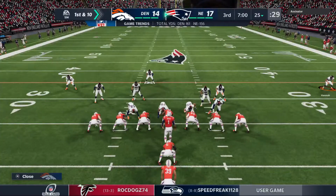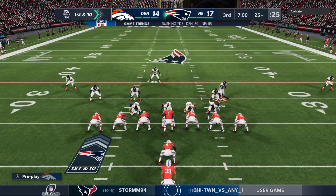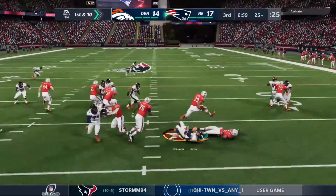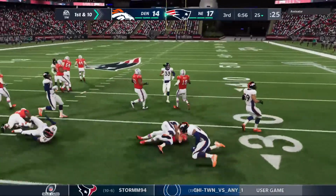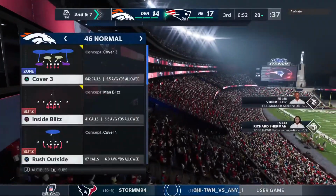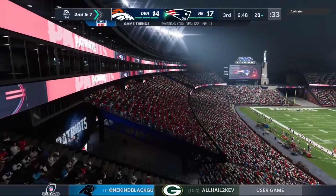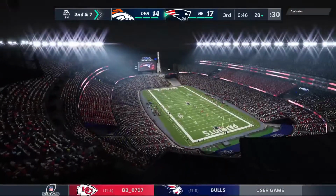The Pats at the line, ready to go. They have to be pleased with the way that they moved the football thus far. And why wouldn't they be? 2 touchdowns and a field goal in their first 3 possessions. They're playing so well right now, the field goal probably feels like a disappointment. And he'll be upended at the 28-yard line. Just a 3-yard gain there to begin the third quarter. They also lead by 3 points.